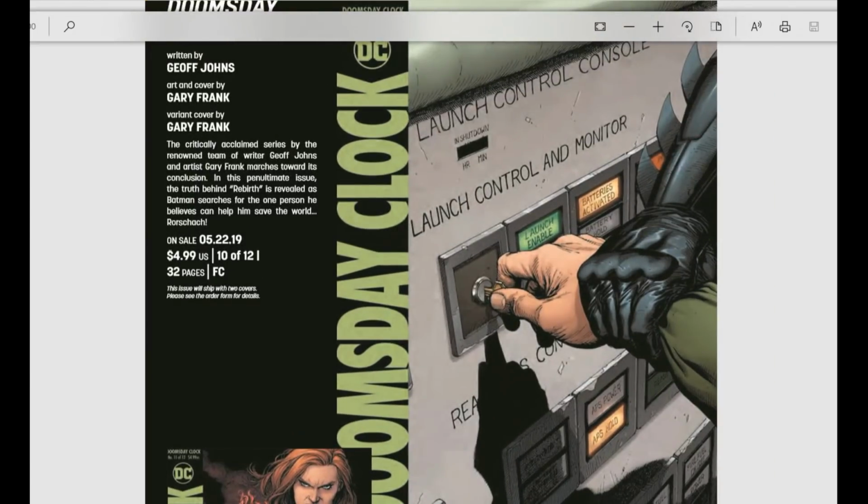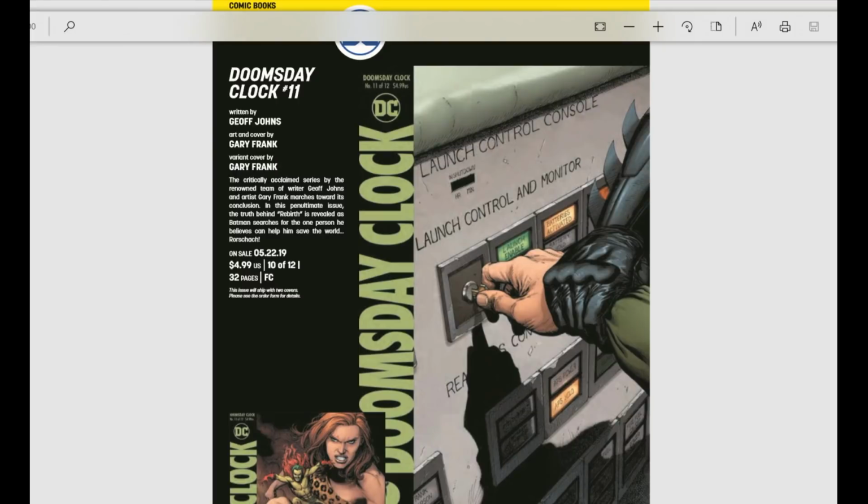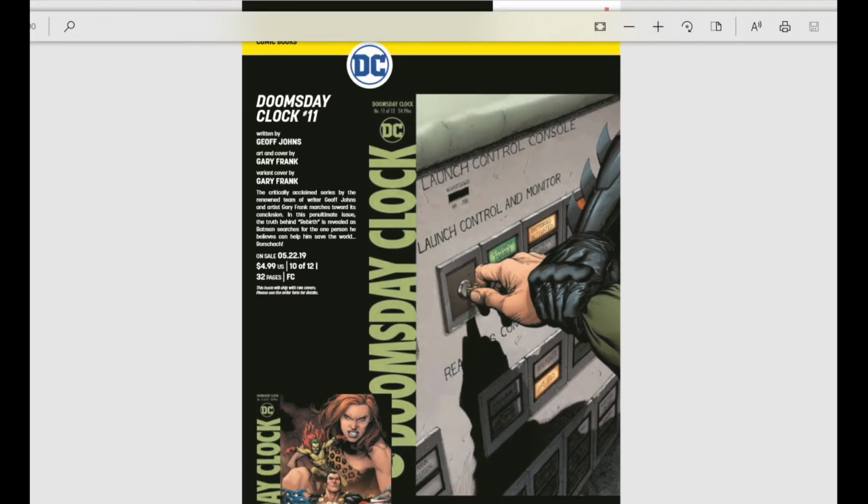Anyway, this is the truth behind why Rebirth happened. So that's going to be really cool to find out. And Batman searches for the one person who believes he can help save the world, Rorschach. Now, we know from this series, Rorschach is a lunatic. And Batman threw him in Arkham Asylum, so this should be fun to read.